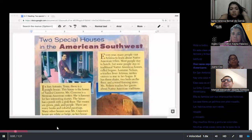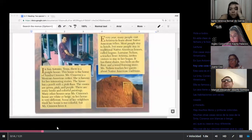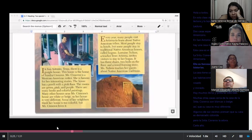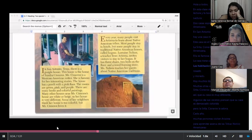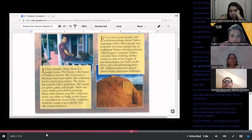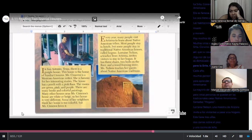Reading. Two special houses in the American Southwest. In San Antonio, Texas, there is a purple house. This house is the home of Sandra Cisneros. Ms. Cisneros is a Mexican-American writer. She is famous for her interesting stories. The house has a porch with a pink floor. The rooms are green, pink, and purple. There are many books and colorful paintings. Many other houses near Ms. Cisneros' house are white or beige. So her house is very different. Some of her neighbors think her house is too colorful, but Ms. Cisneros loves it.